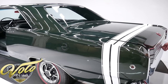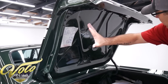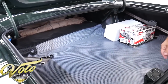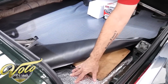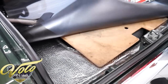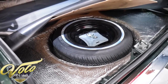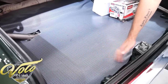All right, let's see what we got inside here. Under the trunk lid is painted smooth and glossy. It's got the sticker. The jamb's painted nice. Weather strip is replaced. Now this shiny material, that's a sound deadener that they laid down in there. Just keeps the rattles to a minimum. And underneath this board is a restored rim with a new tire. Now the radial tires are a little bit wider than what they had back then. That's why the board sticks up a little bit.